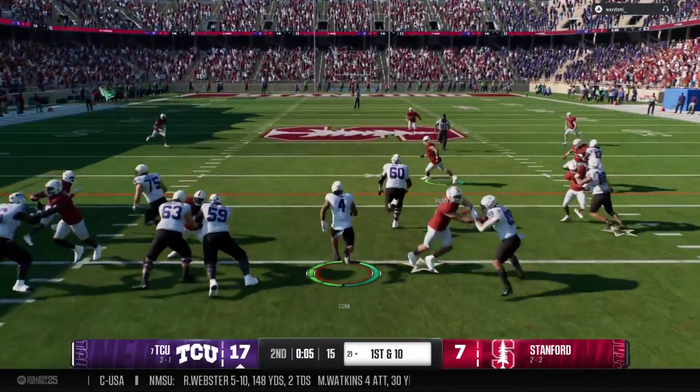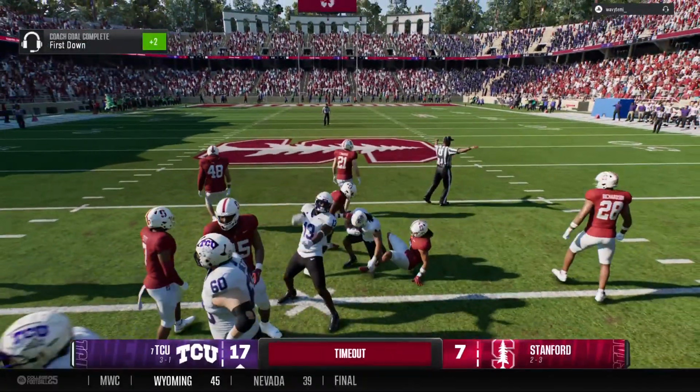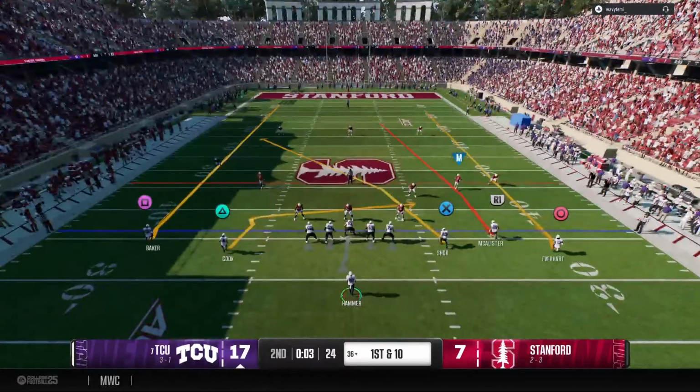From the shotgun, the inside give. They get it out to the 36 and on the move after a pickup of 15. The offense will quickly use a timeout. One more snap coming before halftime.